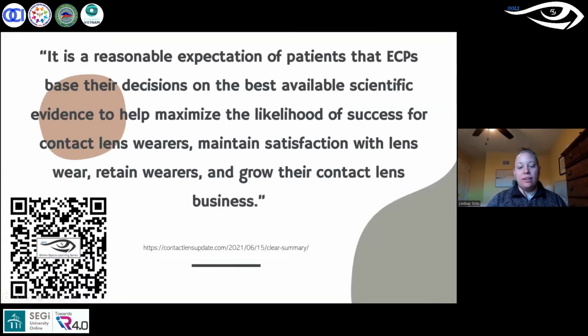The CLEAR report wrote that it is a reasonable expectation of patients that eye care practitioners base their decisions on the best available scientific evidence, and that this helps us maximize success for our contact lens wearers, maintain satisfaction with contact lens wear, retain wearers, and grow our contact lens business.